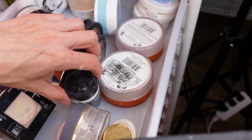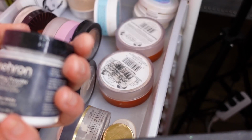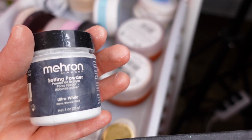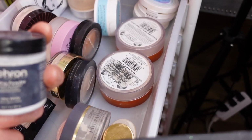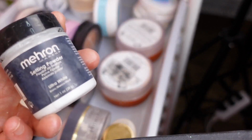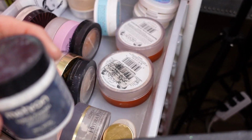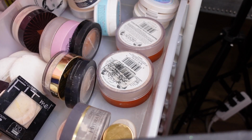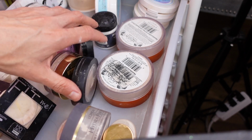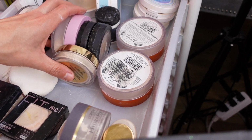And then we got white powder here, Mehron Satin powder, Ultra white. So this one is for drag makeup, yes, I know, but it gives you texture, so I'm not sold on it. Something about it makes skin look weird. Yeah, so I use it once in a while if I want an extra white effect, but I'm gonna put it in the back for now. Trying to keep this organized, don't roll.